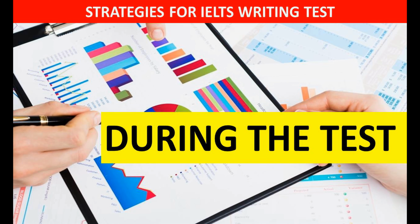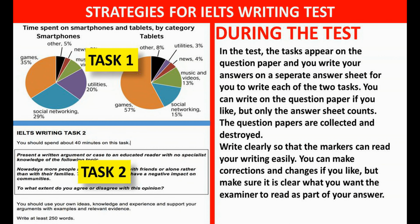During the test. In the test, the tasks appear on the question paper, and you write your answers on a separate answer sheet for each of the 2 tasks. You can write on the question paper if you like, but only the answer sheet counts. The question papers are collected and destroyed.